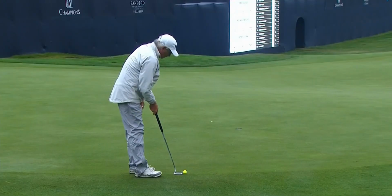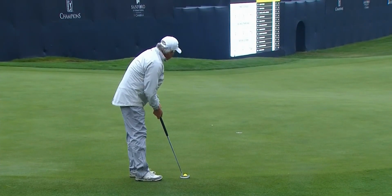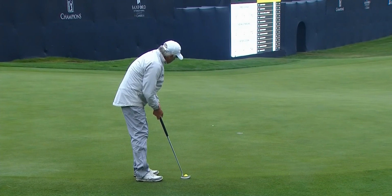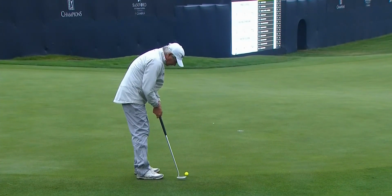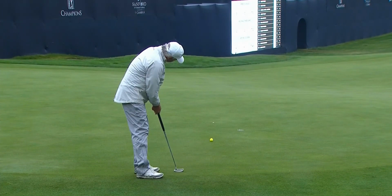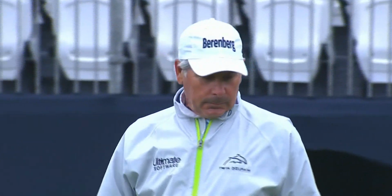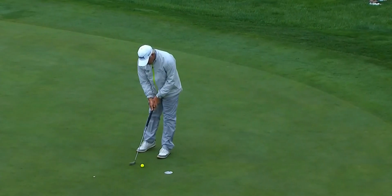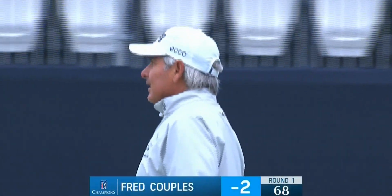Just got to keep the head down and make a solid stroke. I think he pulled it just a hair, Billy Ray. Would have been an incredible 4 there, as you said. Just pulled it just a bit, Lanny.